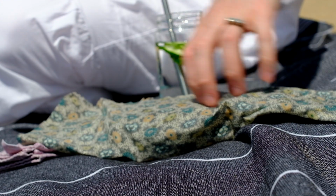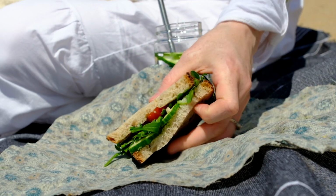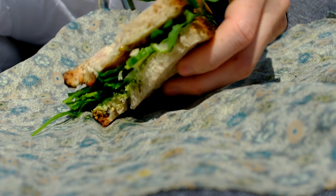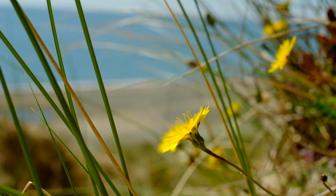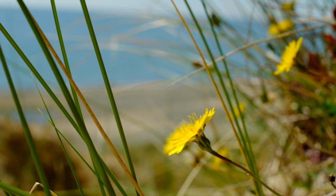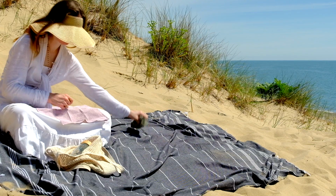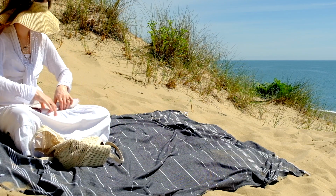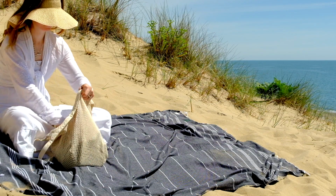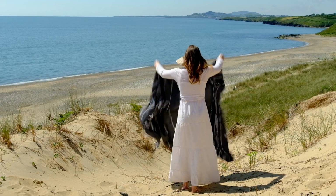And I like to bring my lunch. It just saves on waste from buying it in a shop. The rule of thumb I try to keep is to just leave no trace. So even if it's biodegradable, I bring everything back home with me, to leave the place like I've never been there.